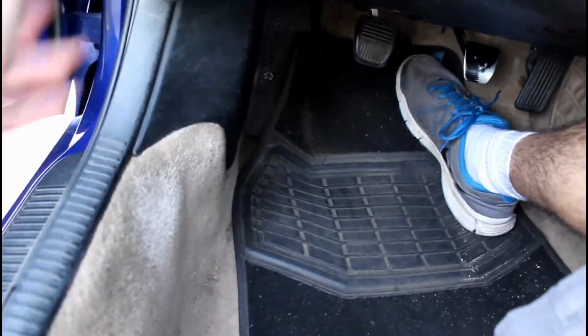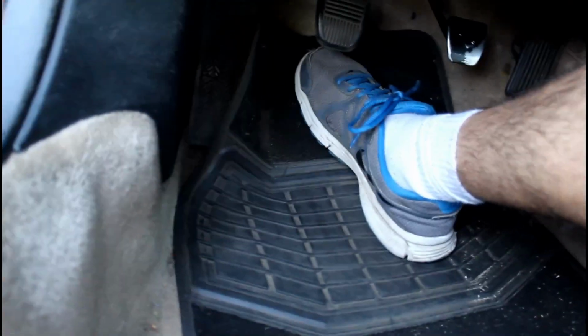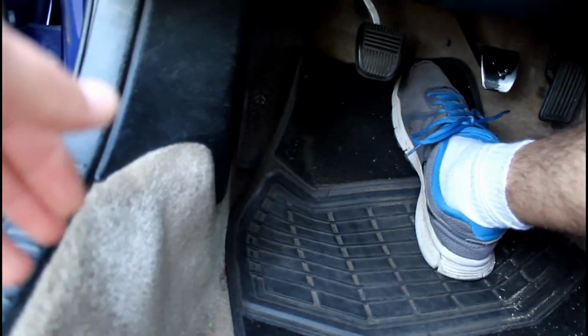There's a hole right there, and that's where the foot rests. I'm gonna see if I can get that fixed. The new carpet I got, or the used carpet I got, doesn't have a hole right there. It actually has a hole right underneath the clutch, so it doesn't bother me that much.